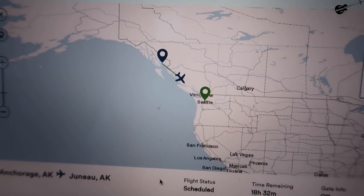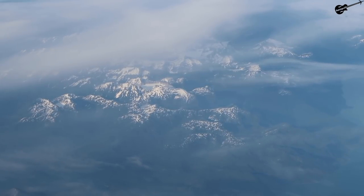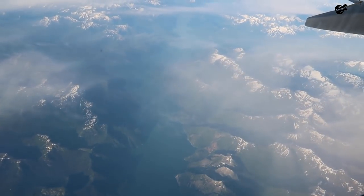Just about halfway through the flight, and we're now passing by the same coastal mountains, but these are part of Canada.